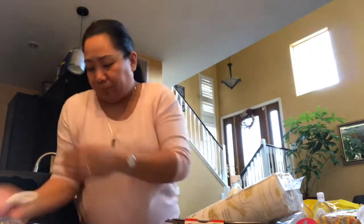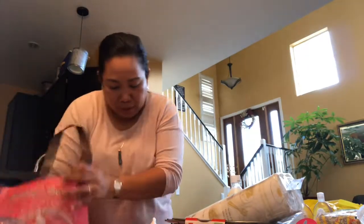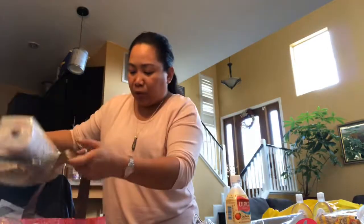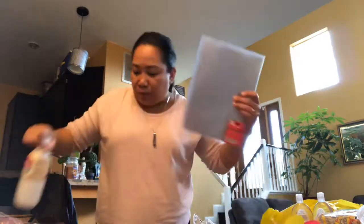So, yan lang lahat ng napamili ko sa Daiso. So, ang nagastos ko doon is $22.58 lahat. $22.58. Okay, guys? So, ibabalik ko muna to sa bag niya para maalis ko na lang dito siya.